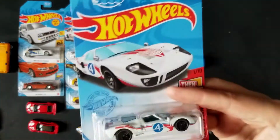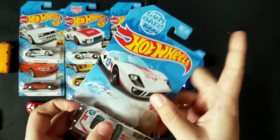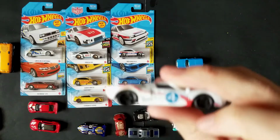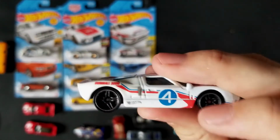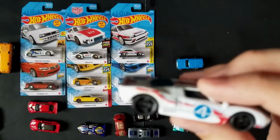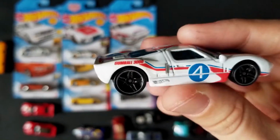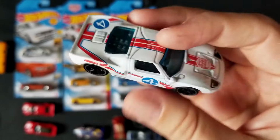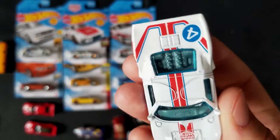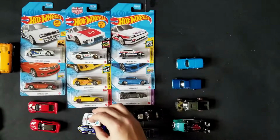All right, let's go to the Ford GT40. Again, this is going to be in the Then and Now series, so they're going to definitely make another Ford GT. GT40 is indicated up to 40 inches in height. So 40 inches from the ground to the roof. That's the 40 inches. The new one, I believe, is actually shorter than that. So that's why they don't call it the GT40 and the GT, or it might be taller, one of the two. But that's why they don't call it that. This car is very, very wide. It's kind of hard to describe on camera, but it is very wide. But we're definitely going to see another GT.